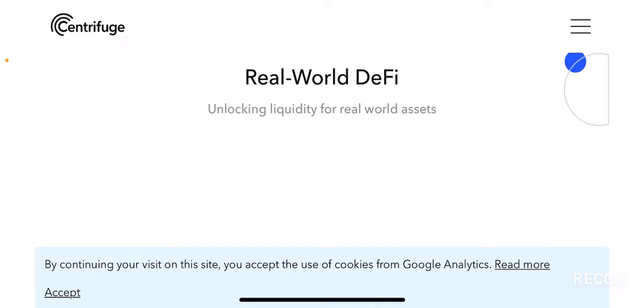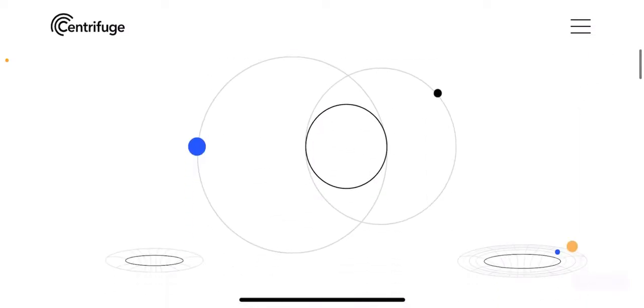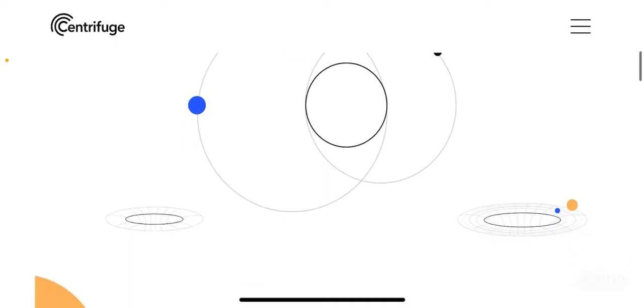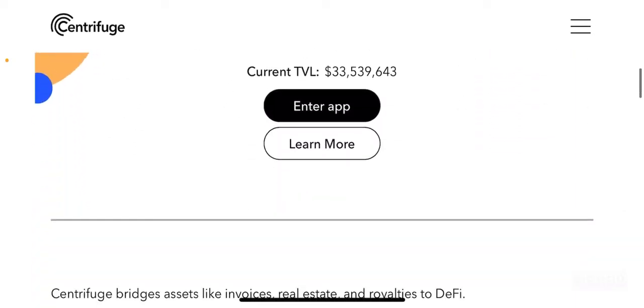So going to the website, it's a pretty simple website right off the bat. They don't have a lot of information that is quite flashy or too overwhelming. They just state that real world DeFi unlocking liquidity for real world assets. So that's pretty much what they're trying to say. And there's a cool graphic that kind of shows how you can bridge a real world asset into the crypto space. The current total value locked is $33.5 million. Again, for a platform that's aiming to bridge real world assets to the crypto space, the market cap, the total value locked is quite minimal, which means it has a lot of room to grow.